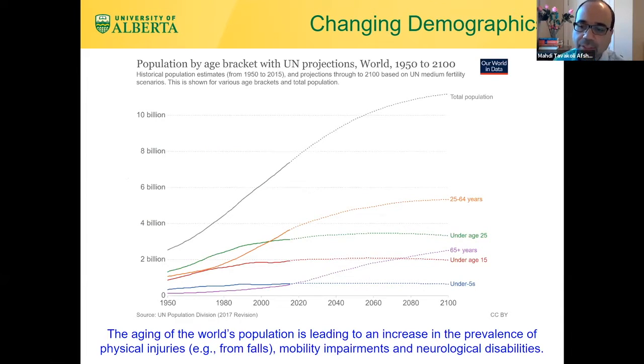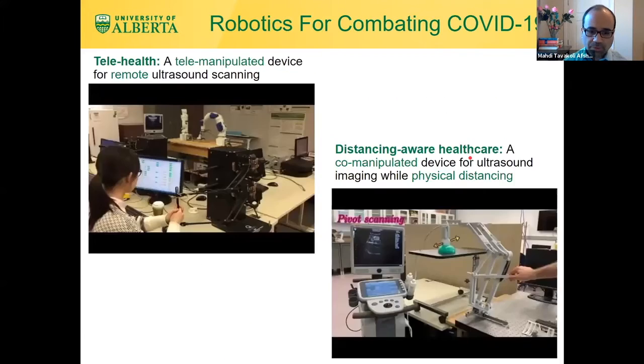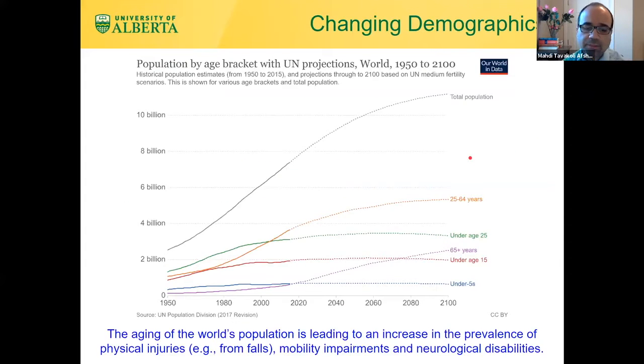2020 is the first year in recorded history where the number of people over the age of 65 is more than the number of people under the age of 5. And so this is causing a number of issues. The aging of the population has resulted in an increase in the prevalence of physical injuries, for instance, injuries resulting from falls, mobility impairments, and neurological disabilities.